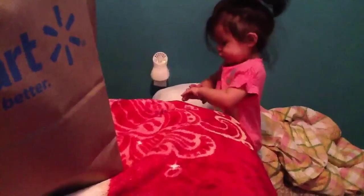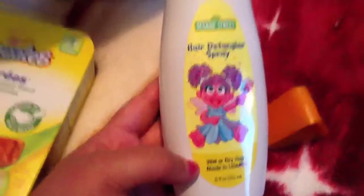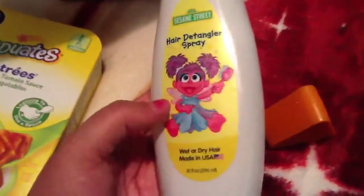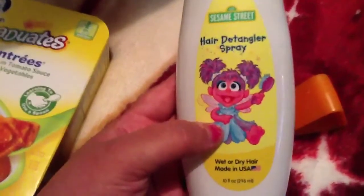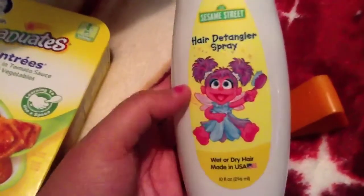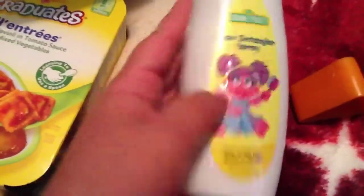I don't use it to detangle her hair. You know, I don't mind if it works or not. I still comb it. But I use it just so I don't have to wet her hair with water. I could just spray this and it'll help me comb her hair. So I thought this was so cute. And of course, Abby is on it.